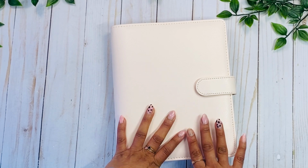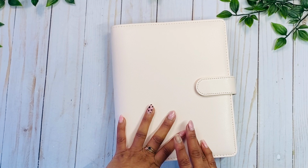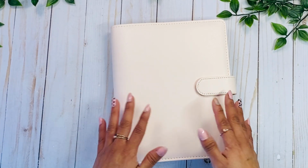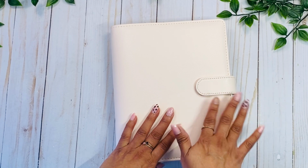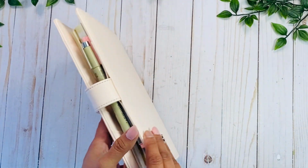I do that in January instead of December, because December is such a busy month that it usually takes me the first week of January, the first two weeks, to get the planner the way I want it. And there's usually not a lot going on in January, so it's okay if I skip a few days of planning. So this is one that I got from Target.